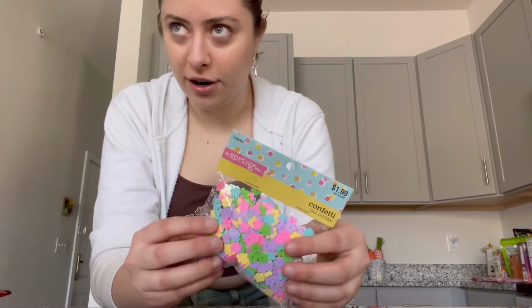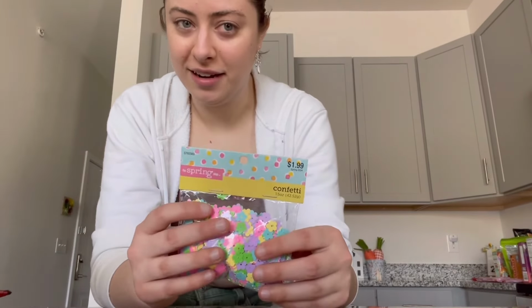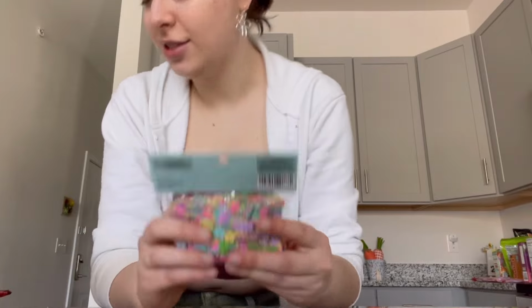I recently got something in the mail, not a letter from her, and it had confetti in it. It was just a fun surprise to open it and have all that in there. So when I saw this and saw it was $1.99 and 40% off, I was like, oh, I think I gotta have that. So that's everything that I got on my little outing today.